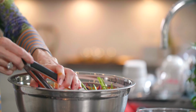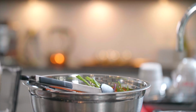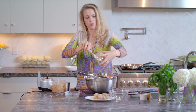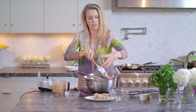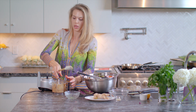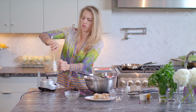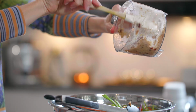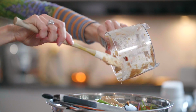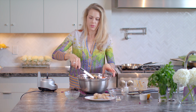Mix these up, and I want to add my dressing. So we've got the tahini, we've got the dates, we've got our fresh lemon and lime juice, and you could always give a little extra bit of lemon or lime juice. I like to always add extra. Okay. So yummy.